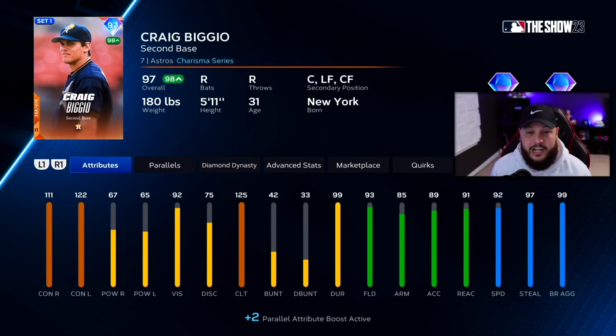Now, these are the top 5 second basemen in MLB The Show 23. As an honorable mention, I'm going with Craig Biggio. As you can see, very high contact, like every Craig Biggio card. 125 clutch is very good. The power, though, and I know with a second baseman you don't necessarily need all that power. You want more defense and speed, and he does have it. But 67 power and 65 power, and I have him parallel too, is not very good.